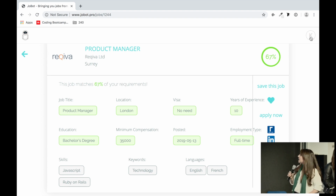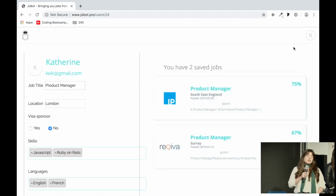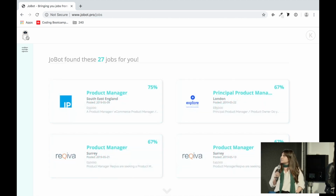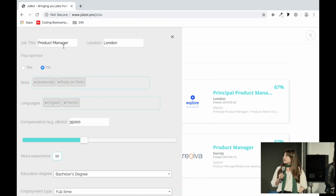So I'm gonna click on that K in the top corner and go to my dashboard. All right, great. So this is really saving my jobs. That's excellent news. I think I'll just want one more job before I start applying. So I'm gonna click on that robot. It's gonna take me back to the job list. Okay, so I have just spent 10 weeks learning how to code, so I should probably search for a web developer job as well.